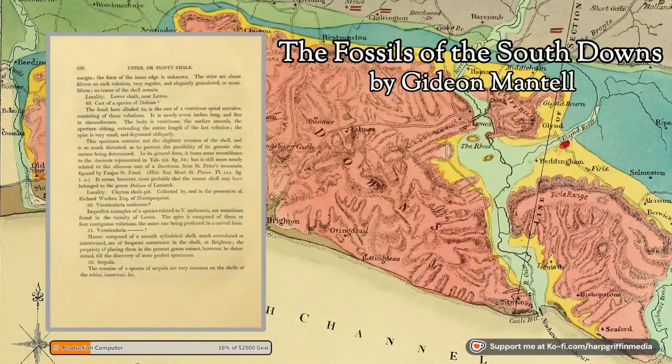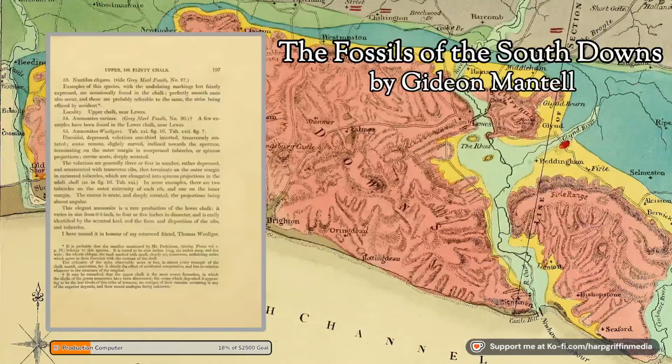52. Serpula. The remains of a species of Serpula are very common on the shells of the Echini, Inocerami, etc. 53. Nautilus elegans. See Gray Marl Fossils, number 27. Examples of this species, with the undulating markings but faintly expressed, are occasionally found in the chalk. Perfectly smooth casts also occur, and these are probably referable to the same, the striae being effaced by accident. Locality, Upper Chalk, near Lewes.